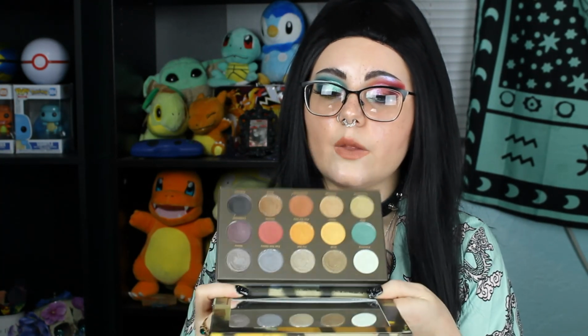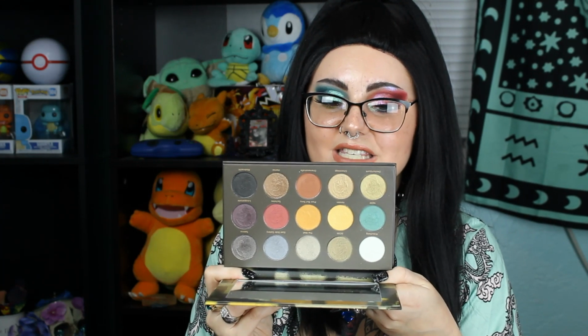I did use this, though, for the first time the other day, and here's the deal. I was a little bit taken aback because there's barely any mattes in this palette, so I didn't know that when I purchased it. I did get this on Poshmark for like $9, so I'm really not mad. But I didn't expect there to be so many satins, not even shimmers. There's a lot of satins in this palette, which I was like, I don't know how I feel about that. I'm more of a give me shimmer or give me matte, you know what I mean?